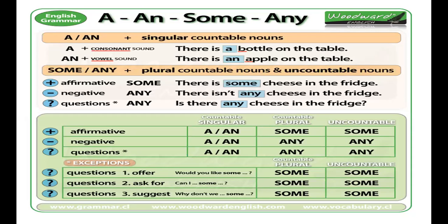Okay, but now I want you to focus here. Nos vamos a enfocar aquí. For any affirmative sentence, I use some. Para las oraciones afirmativas, yo utilizo some cuando estoy hablando de este tipo de uncountable nouns. For example, there is some cheese in the fridge. Hay queso en el refrigerador. Hay algo de queso en el refrigerador.